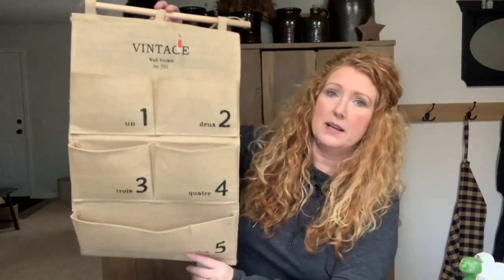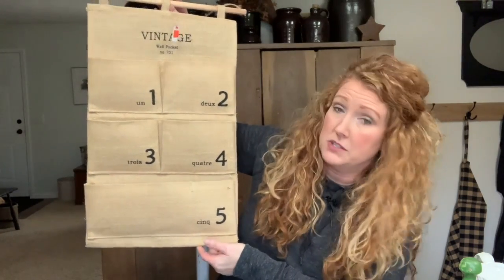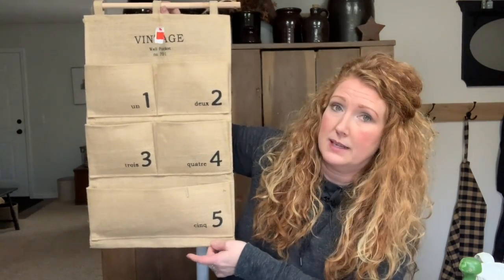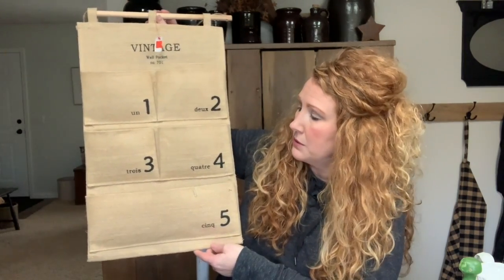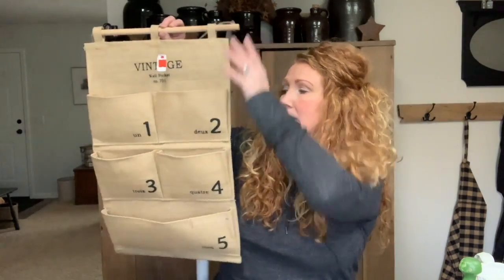And then for $2.09, I picked up this little organizer. I'm not even sure why, but it said vintage, which is me, and it had wording, and it was burlap, and it had numbers. So I had to grab it. I don't know, do people still use organizers? I could even see some greenery in it in your bathroom or somewhere for an accent. I couldn't leave it. Burlap and words.